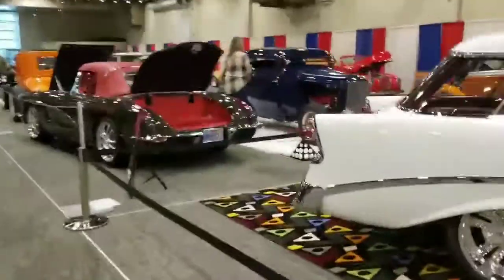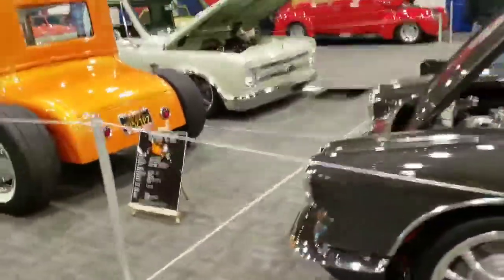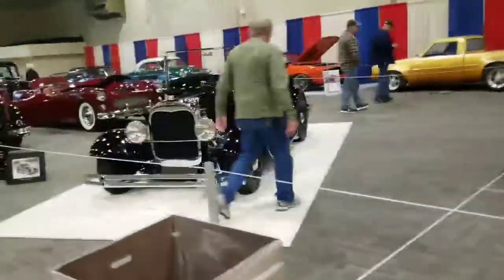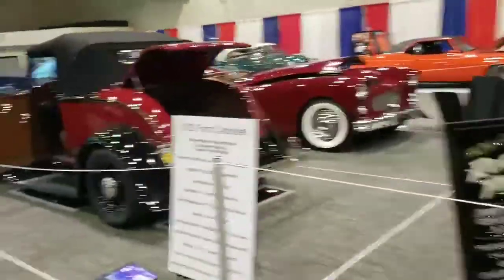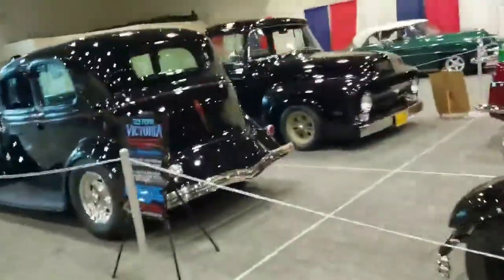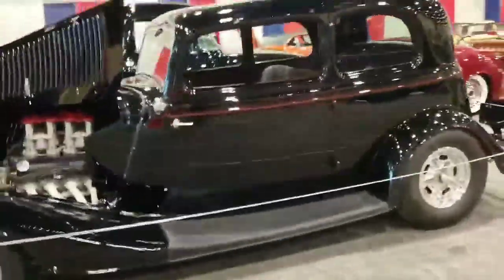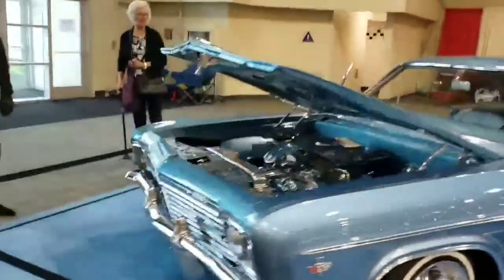There's 8 buildings, so there's no way I'm going to get through all of them. It's a 27T. Oh, here we got a 29 Ford Roadster pickup. And a 32 Ford Cabriolet. These are awesome. I love the Cabriolets. They're sexy. 33 Ford Victoria. Oh, 66 Olds Super Sport. Wow. Okay, here we go.